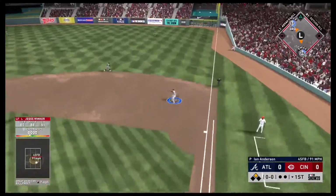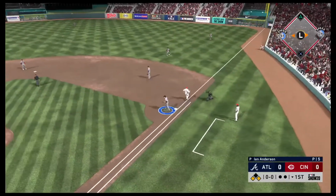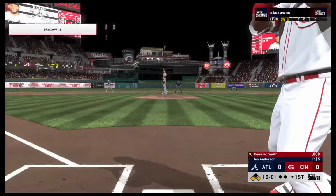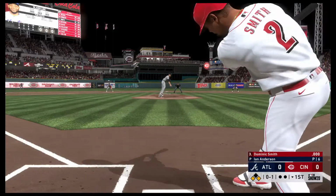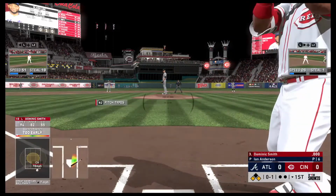As he sends it on the ground to first. Freeman's got it. And he's safe at first as he beats this one out by about a half a step. Coming to the plate now, Dominic Smith. And he could give his guys an early lead if he can come through here. No balls and 1 strike.